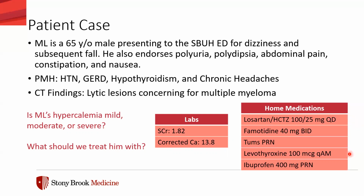So these are his home meds, all listed here for you. And his labs, his corrected calcium is 13.8. So my first question is, what would you stage his hypercalcemia as? Would you say that it's mild, moderate, or severe? Moderate, yes, good. And then, knowing that it's moderate, can anybody tell me what we would want to treat him with?